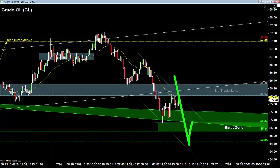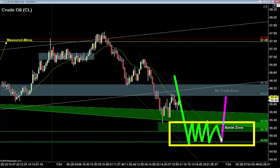Or strong move down, we go sideways, settle in, accumulation, 1 try for the buyers, 2 try for the buyers. It's not a bull market. Most likely the buyers will fail.